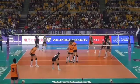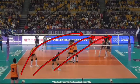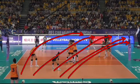All right, so she's got a really good serve too. She's got probably one of the top serves. It's coming pretty hard here. A lot of action, a lot of lefty action in this range. That's pretty much her range right there.